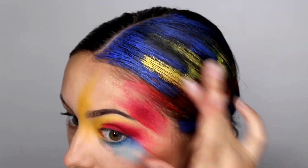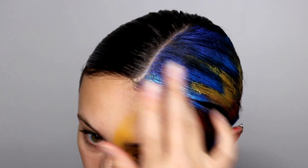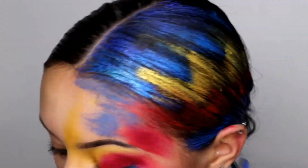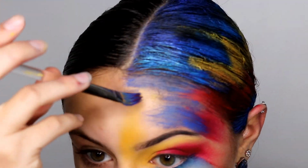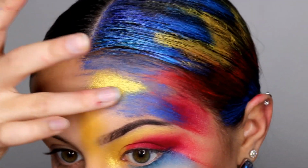I'm going over with some really gold eyeshadow and then also some shimmery blue eyeshadow just to make it pop, and then carrying that blue design onto the forehead. I'm adding a touch of gold in my inner corner and then carrying that down on my forehead as well.